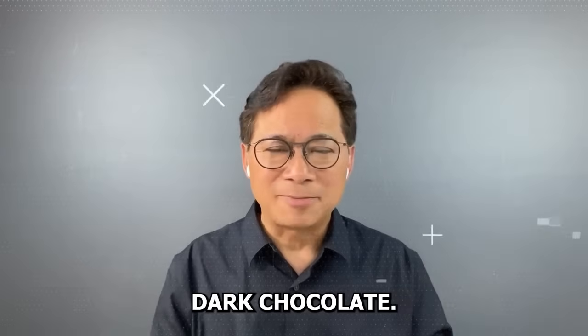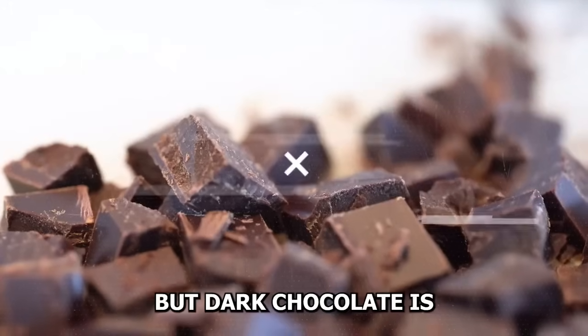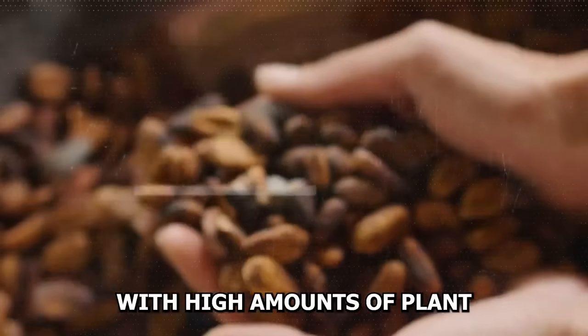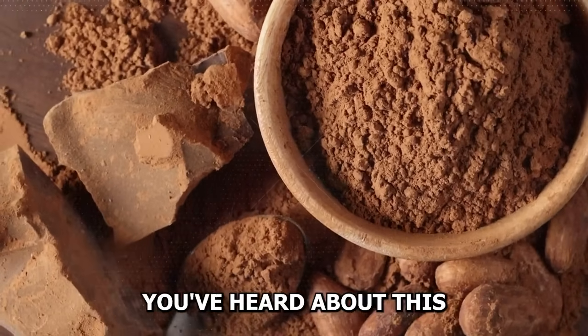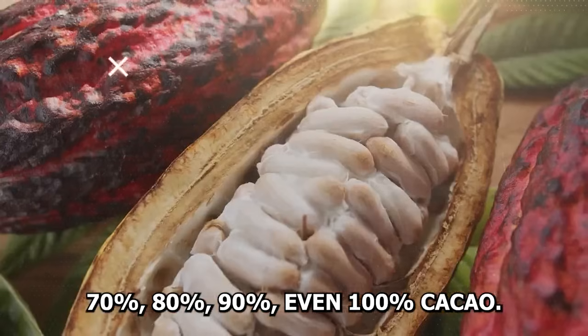Dark chocolate. Now, dark chocolate itself is a candy. It's a confection. But dark chocolate is a candy made with high amounts of plant-based material called cacao. Cacao is actually what you use to make chocolate. So dark chocolate has more cacao. You've heard about this, 70%, 80%, 90%, even 100% cacao.